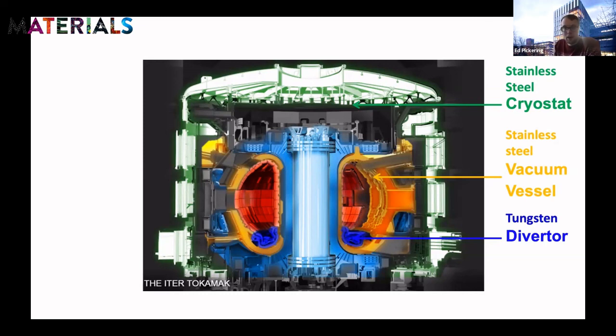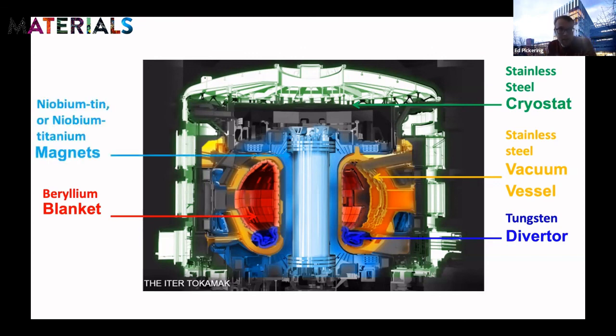We use tungsten there because that's a very high melting point material. For the blanket, we're using beryllium for ITER, but this is actually a toxic material and may not be used in later reactors. It's used basically because it's quite easy to spray onto the outside of the blanket. This is the first wall section of the blanket that's formed of beryllium, and it doesn't cause significant damage to the integrity of the plasma if it happens to be eroded and falls into the plasma, whereas something like tungsten would, because it's a much bigger atom. And then for the magnets, we use niobium tin or niobium titanium based superconducting materials. That's the blue. So we have a core, and then we also have coils around the shape of the donut as well.